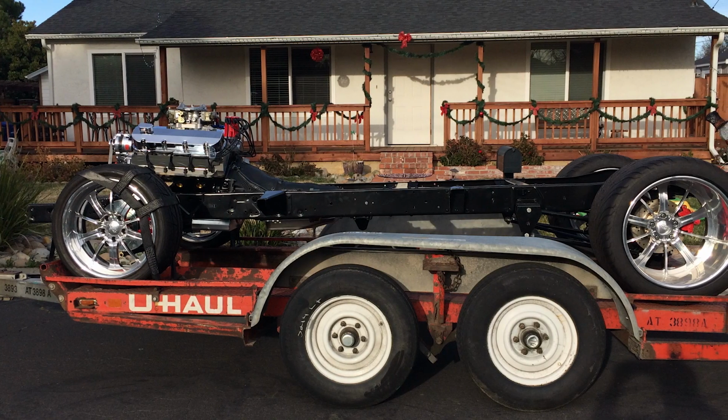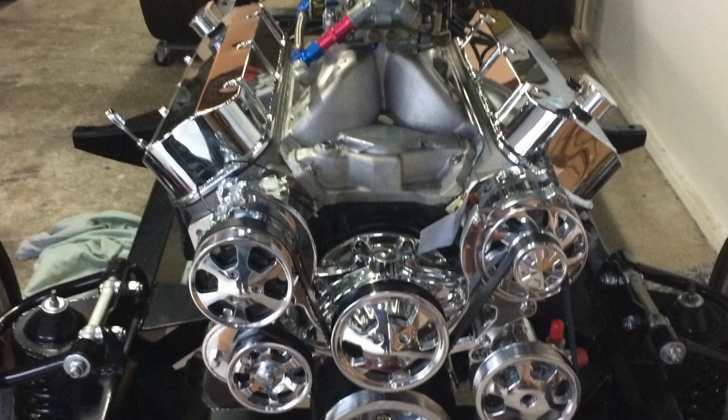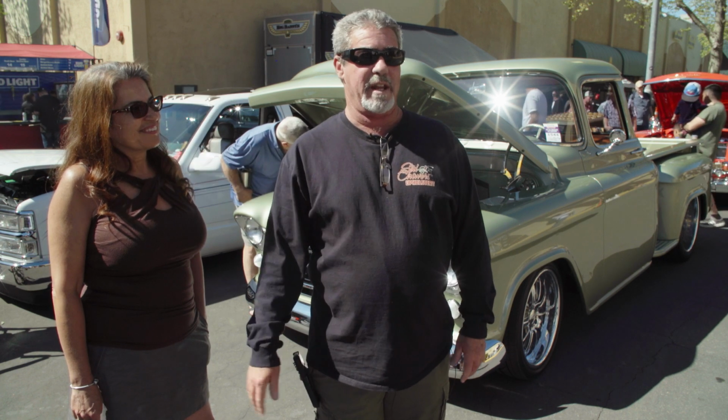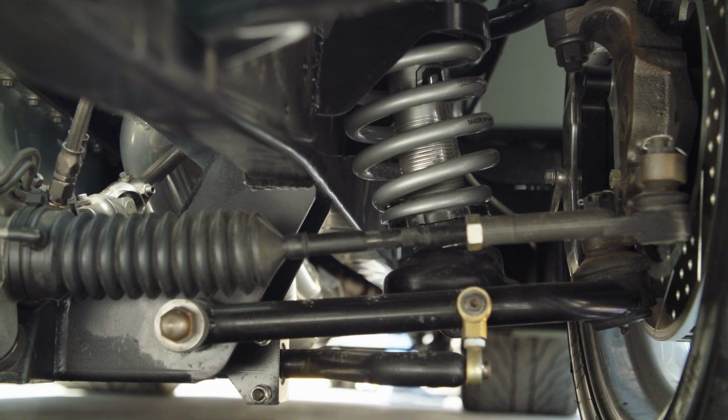The builder of the truck is Marcos Garcia with Lucky 7 Customs in Antioch, California. And I was just blown away by all the projects he had in his shop. So when I asked him to do my truck, he said he'd be willing to do it if I wanted to wait for a year for him to get my truck in the shop. And I was more than willing to.